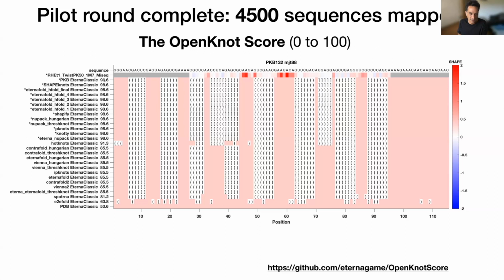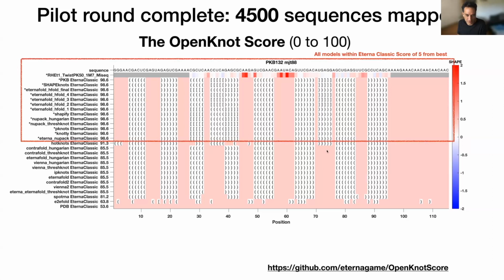And we take the predictions of all algorithms, the best match algorithm, and everything that has an Eterna score within 5 units of it. And we say, well, those are all probably good shots on target for predicting the dominant structure that the RNA forms. And then for those, so that's this set over here.